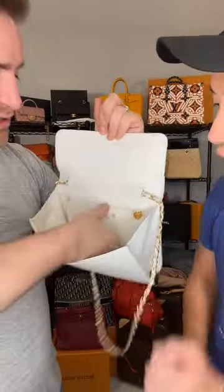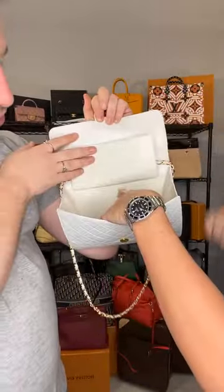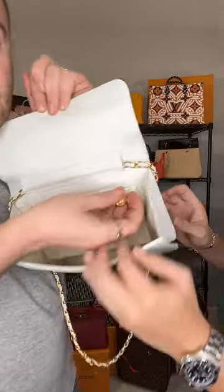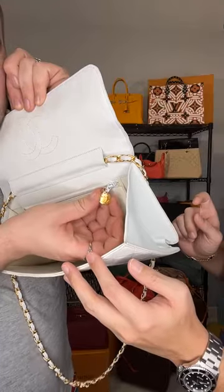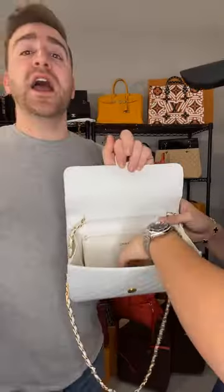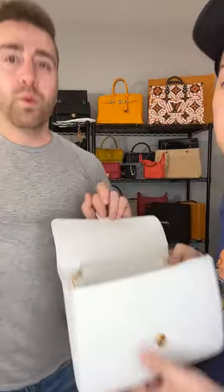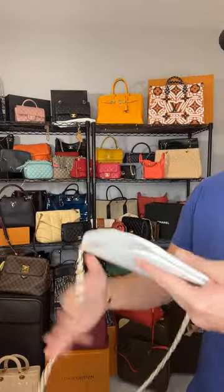It has the sticker. Yes, it does. It's a Series zero, so this is 30 plus years old. Look here. I want to see the chat unbelievably flowing. Yes, this is going to be an auction item. Wow. We're going to auction this off.